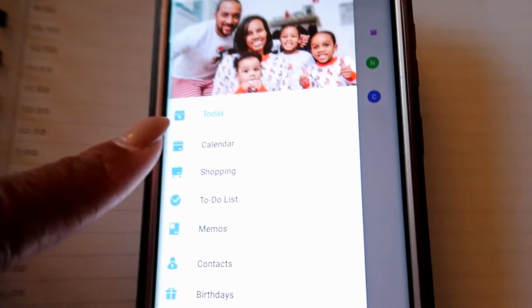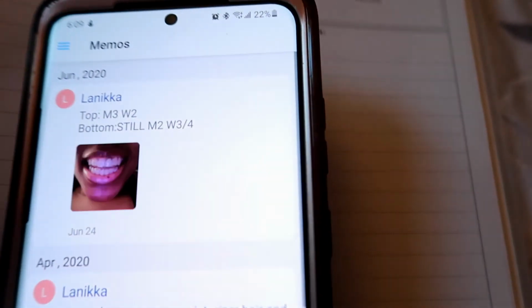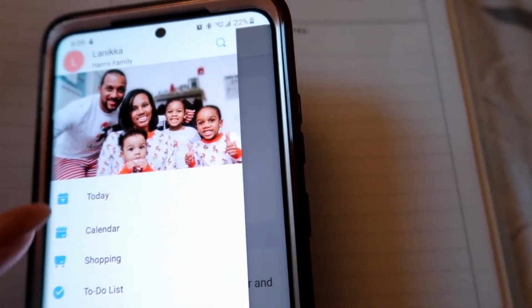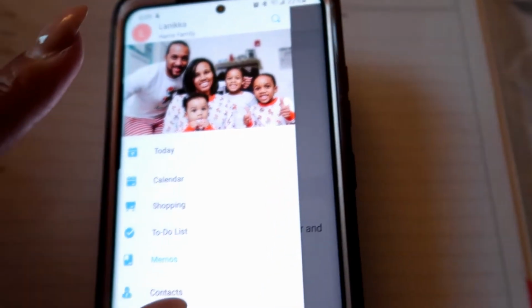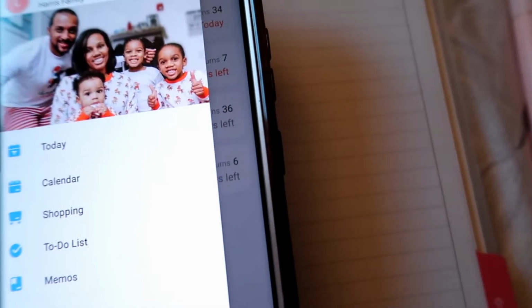It also has some other cool features, like it has a to-do list. You can write memos and include pictures, as you may have just seen. Keep track of everyone's birthday, anniversary, shopping list. We don't really use this for the shopping list.